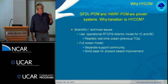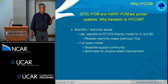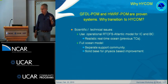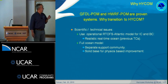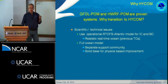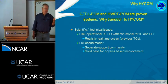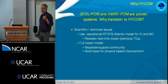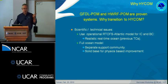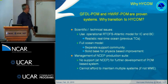That means that you almost for free, if you know how to communicate, get an enormous amount of feedback from another community that is not necessarily just hurricane related. So it makes sense to leverage research that way. Also, by going through a full model, you may make life a little bit more complicated because it's more expensive. But you do have the most solid background on a physical basis to make progress in the work you're doing. And there's a very practical side for that.